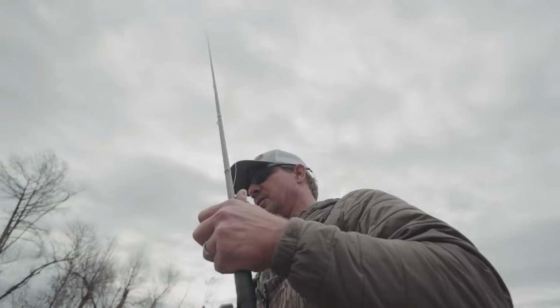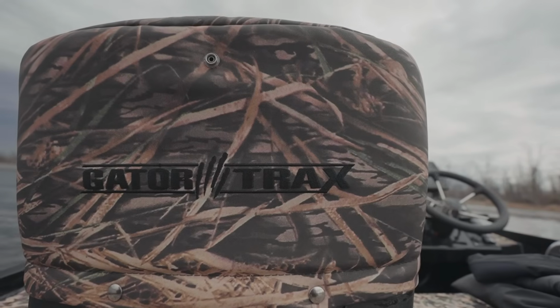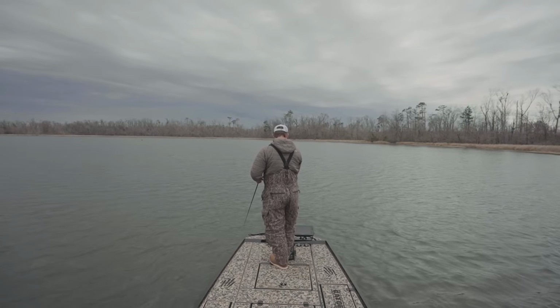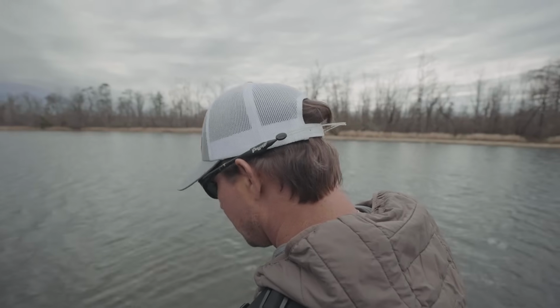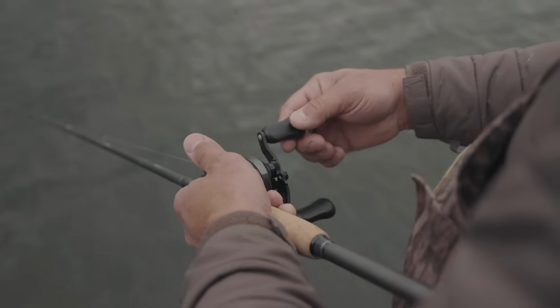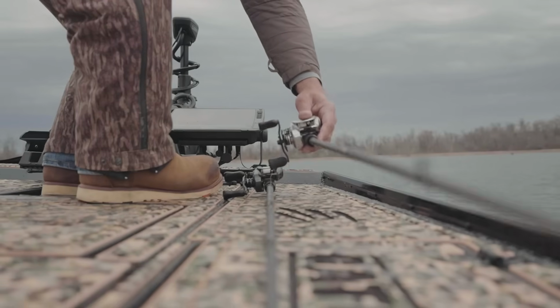Let's see if we can catch one. I've seen a few fish, but I don't know if they're bass or what.